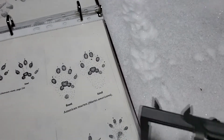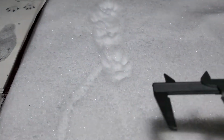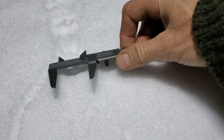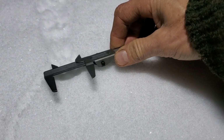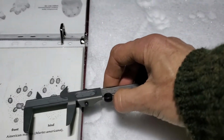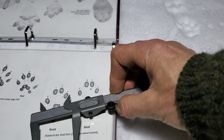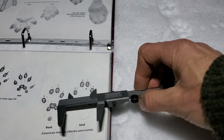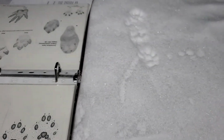And then, yeah, let's try another one up here, because there's one up here that's a little cleaner. Oops. Let me get that out of the way. There. Cross the toe to toe. About like that. And then we transfer over to the front foot. Again, it's close. It's definitely not going to be a fisher, because a fisher would be quite a bit larger.